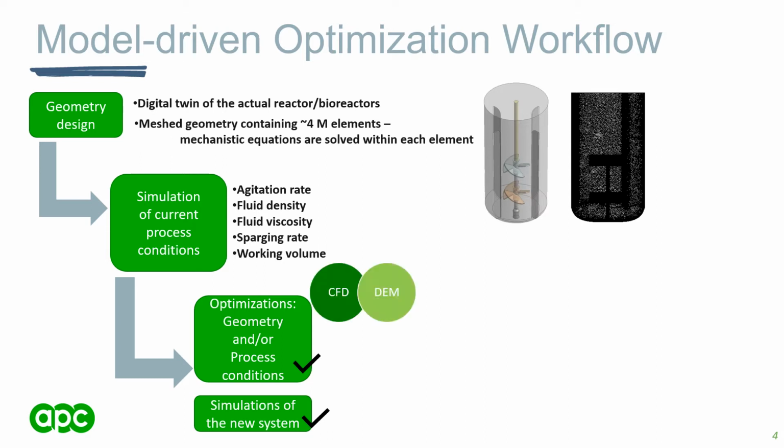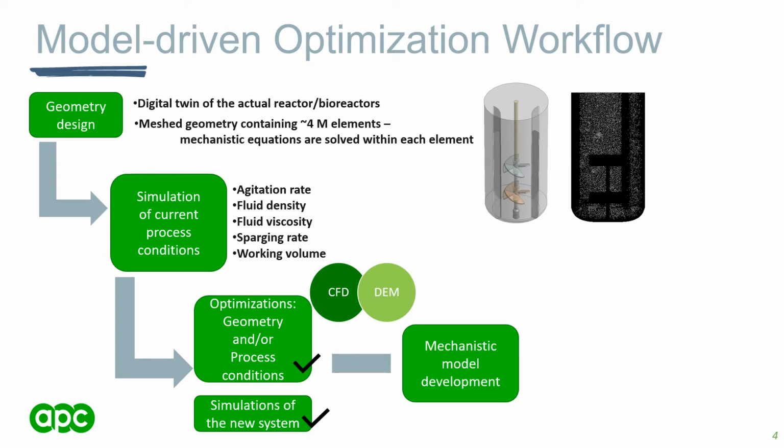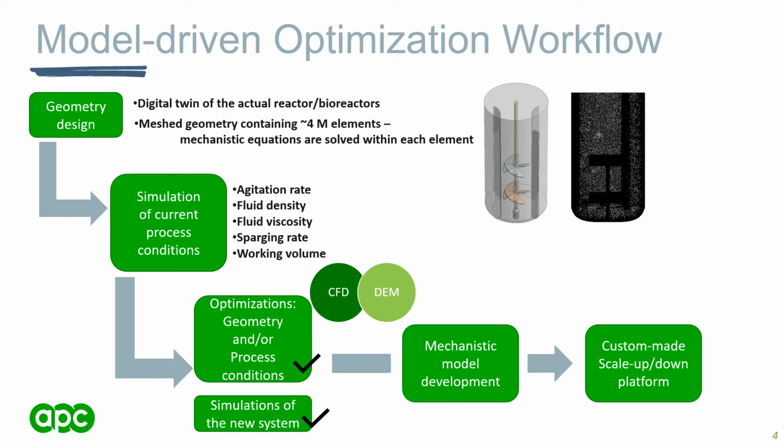This work is done in CFD and DEM, but in parallel, we add some mechanistic models to the simulations as well, such as the mixing time and Kolmogorov length scale, and those are very important for the recovery of viable cells. An additional model that we include is the workflow to create a custom-made scale-up and scale-down tool, and that tool is really customized for each client, so it displays the reactors and impeller configurations possible for that specific process and the scaling parameter that's most suitable for that process. I'll show an example of one of those apps at the end of the presentation.